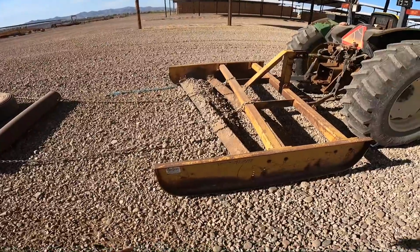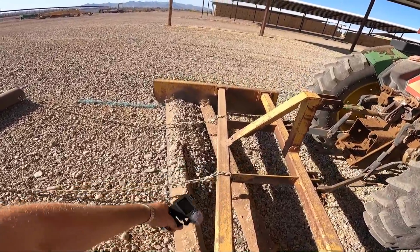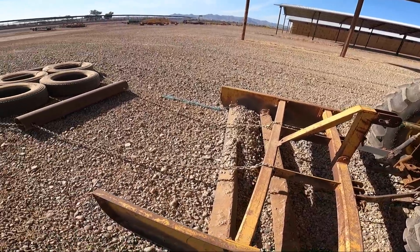It smooths things out. They're dragged behind this deal called a Roadmaster. I just have it barely lifted off the ground to where it picks up a little bit of rocks and gets the high marks. So I'm just going to follow everywhere the big tractor went with the big tires and knock all the ridges down.